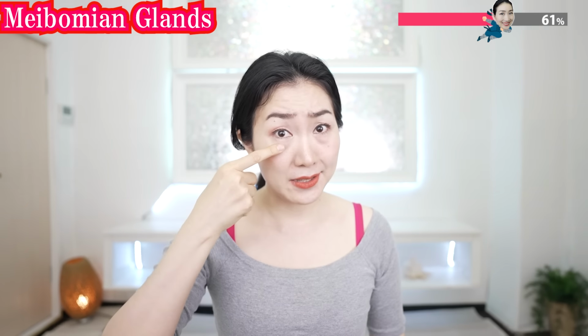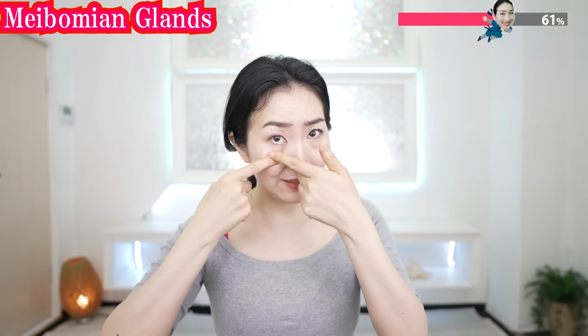And now the other side. Stretch here and massage upward.